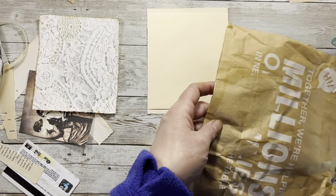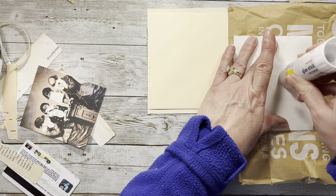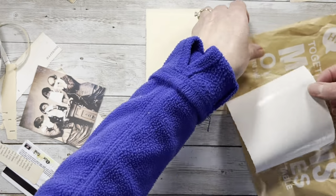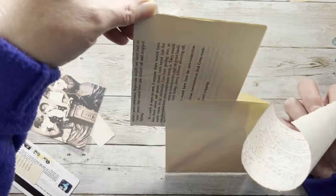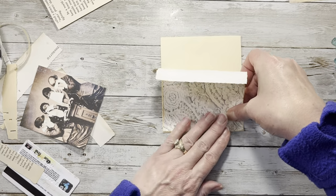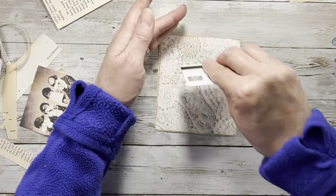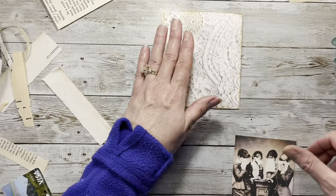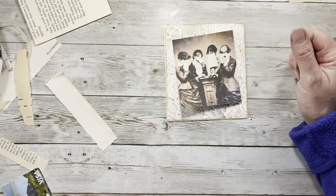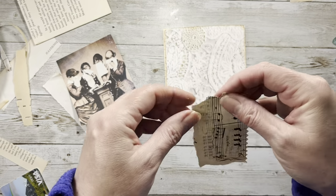Keep burying my glue page here. Move this. Make sure I have the top at the top. Wouldn't do to have the envelope upside down. Oops. I mean, I suppose you could just turn the whole thing over, but if you did it right now, but not down the road. Okay, I feel like it needs a little something, so we'll put a little music on there.